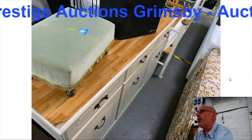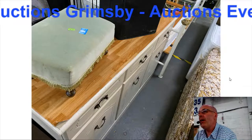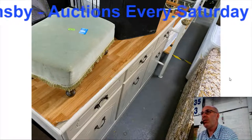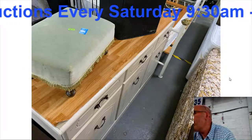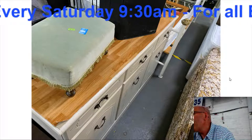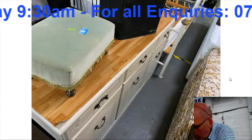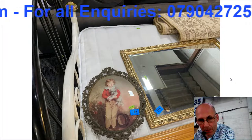Start me a tenner on this one. Tenner to go on this one. £10 surely. Fiver to start me then. £5 anywhere for this nice unit. 5 and bid. 6 anywhere. £6 anywhere. Selling this one away then. 6 and bid in the back. 7 anywhere. 7 and bid now. 8 bid in the back room. 9 anywhere. £9 anywhere. Selling away then. £8 to number 79.